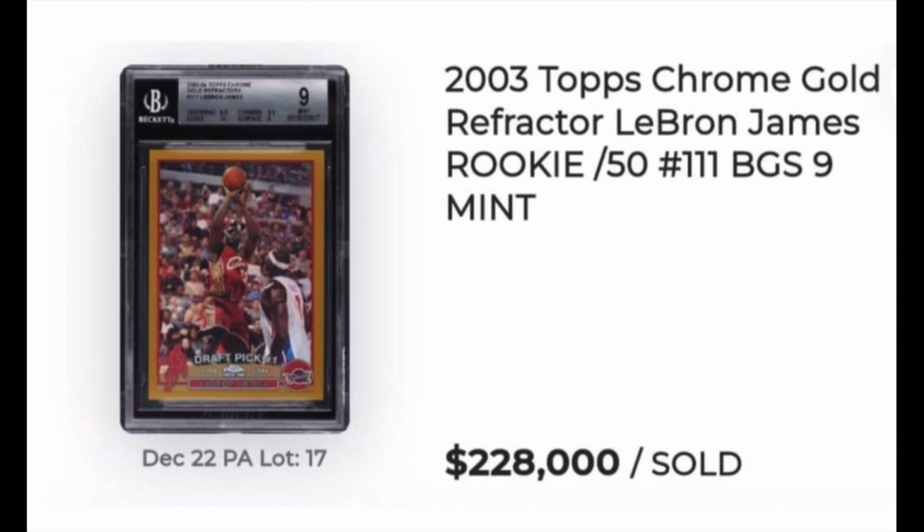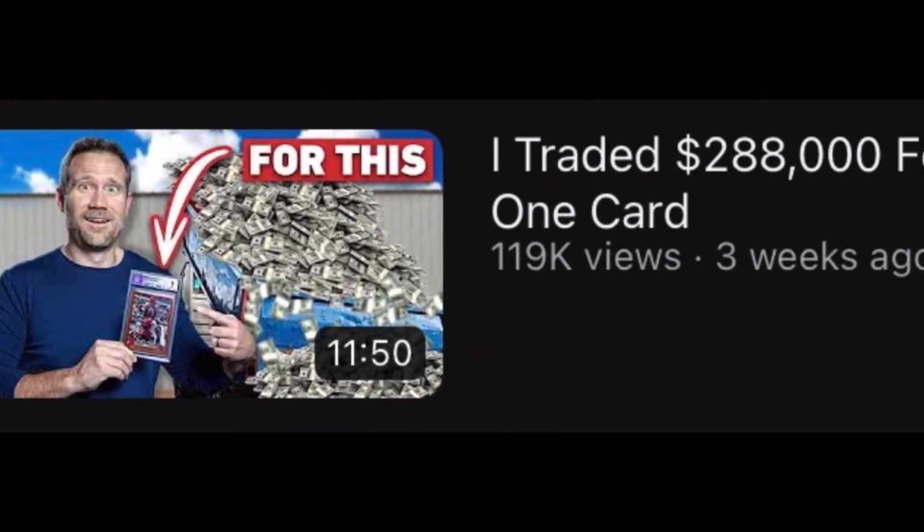One I found interesting, 2003 Topps Chrome Gold Refractor of LeBron James, sold for $228,000. Well, who bought one a couple weeks ago? Or, I'll clarify, traded $288,000 for one. And yeah, if you can't tell from the picture, that's a BGS 9 copy. It seems like every time this guy buys something, it inevitably drops by 20% within a couple weeks or months. Why anybody continues to listen to this guy is just beyond me.